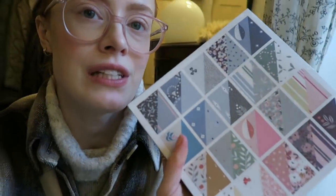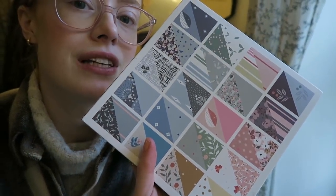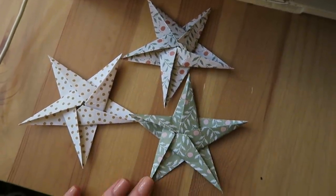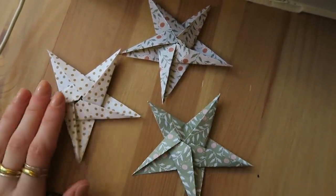So yesterday I put as many decorations on the tree as I could, and today I decided to do a little bit of origami to see if it could fill up the tree a little bit. I have this pad of origami paper from Sostrene Grene when I went up to Nottingham. I picked that up, and it's got all of these different prints in it. And so I've been attempting little styles this morning. I'm actually pretty pleased with how they turned out. It was quite a difficult little origami to follow.